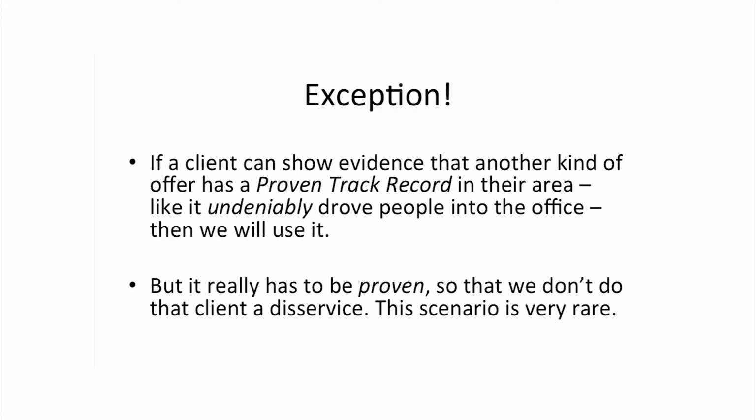All right, and then the next point is there is an exception, and that is if a client can show real evidence that another kind of offer has a proven track record in their area, like it undeniably drove people into the office, then we will use it. But it really has to be proven so that we don't do that client a disservice.